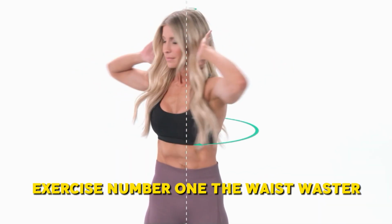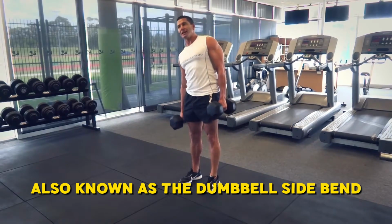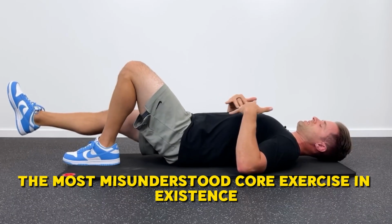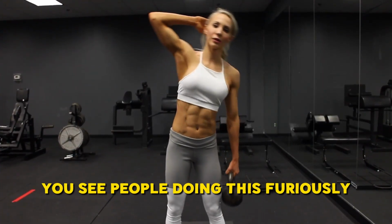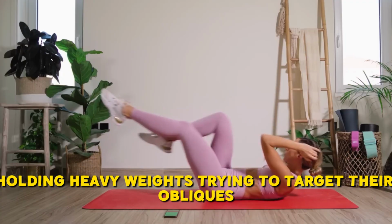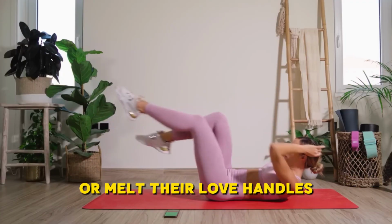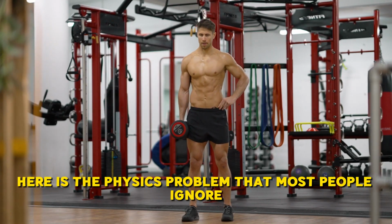Exercise number 1. The waist waster, also known as the dumbbell side bend. This is perhaps the most misunderstood core exercise in existence. You see people doing this furiously, holding heavy weights, trying to target their obliques or melt their love handles. Here is the physics problem that most people ignore.